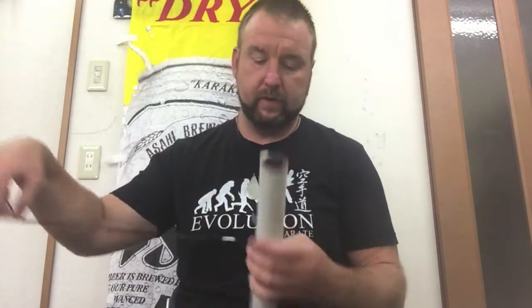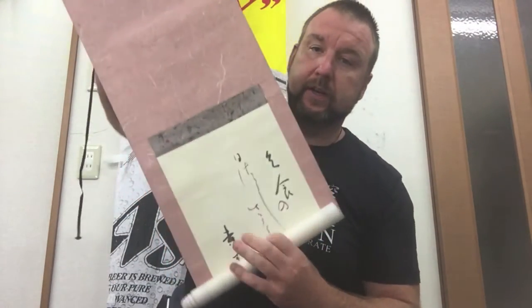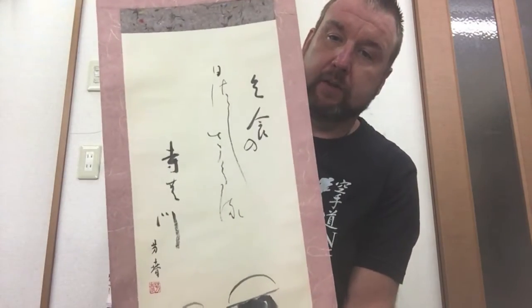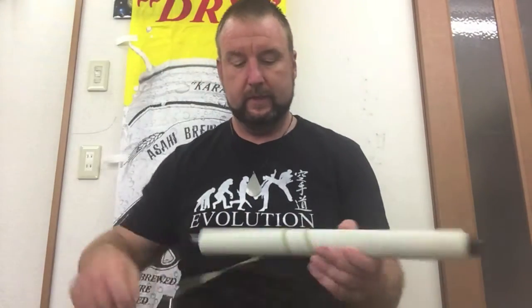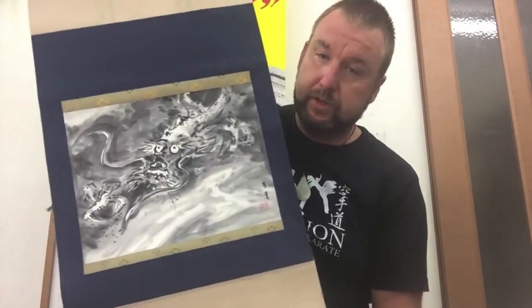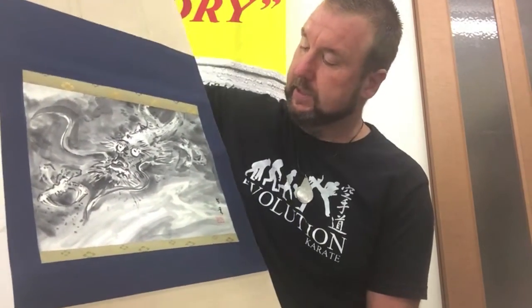Also, you saw in the video, we picked up a couple scrolls. This one's kind of nice. It's got these two traveling guys, kind of old samurai. Got a little poem there. And the cool one, we got this dragon. It's a little bit shorter scroll than usual. This is a typical dragon picture, Chinese, Japanese style. And I picked these up for 200 yen, basically $2 US. Got them up on eBay for $15. Probably could get more, but don't want to be greedy.